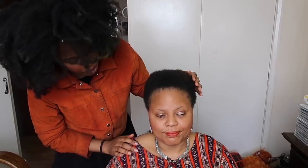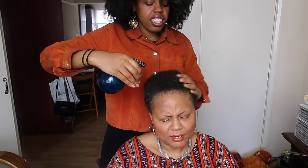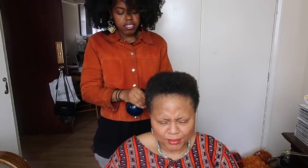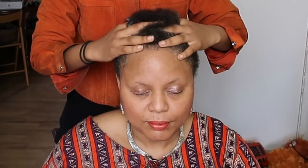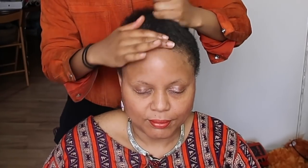Alright guys, as you can see, the cut is now complete, but we still need to style her hair. Can you see it a bit? How's it look? Style it first. I'll let you know. Incoming! We're just going to put some moisture. Relax. Now some curl defining mousse. Let's see if this works.